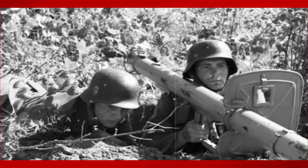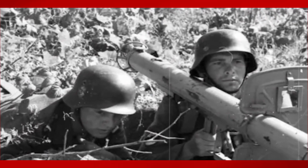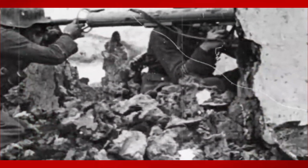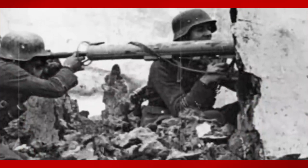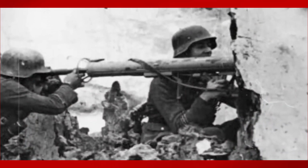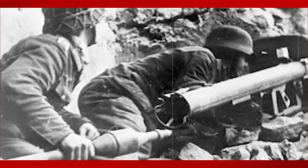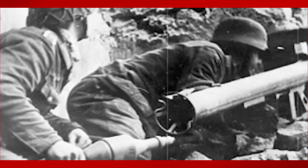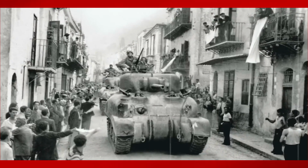A weapon designed to level the playing field against German tanks would soon return in the hands of German infantry, deadlier than before. As the fighting shifted to Sicily and Italy, both sides would carry rocket launchers into battle. The age of the tank's dominance was ending, not because of other tanks, but because of infantry armed with steel tubes. By July 1943, the Allies turned their eyes toward Europe itself.